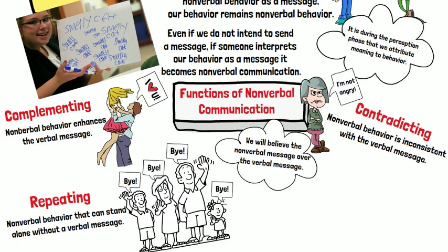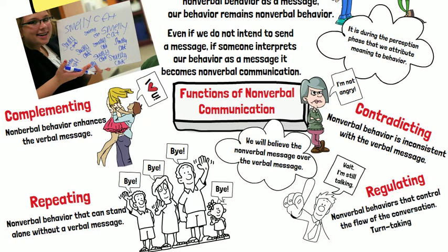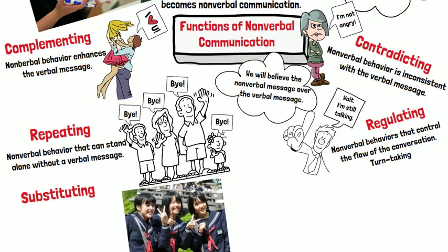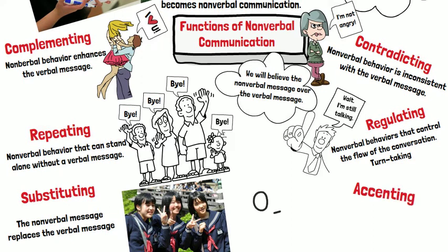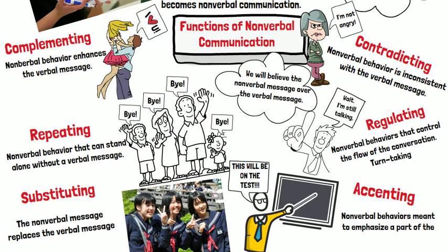The fourth is regulating. This is when our nonverbal behaviors are used to control the flow of the conversation. Next is substituting. These are nonverbal messages that actually replace the verbal message. The final function is accenting. This is when our nonverbal behaviors are meant to emphasize a part of our verbal message.